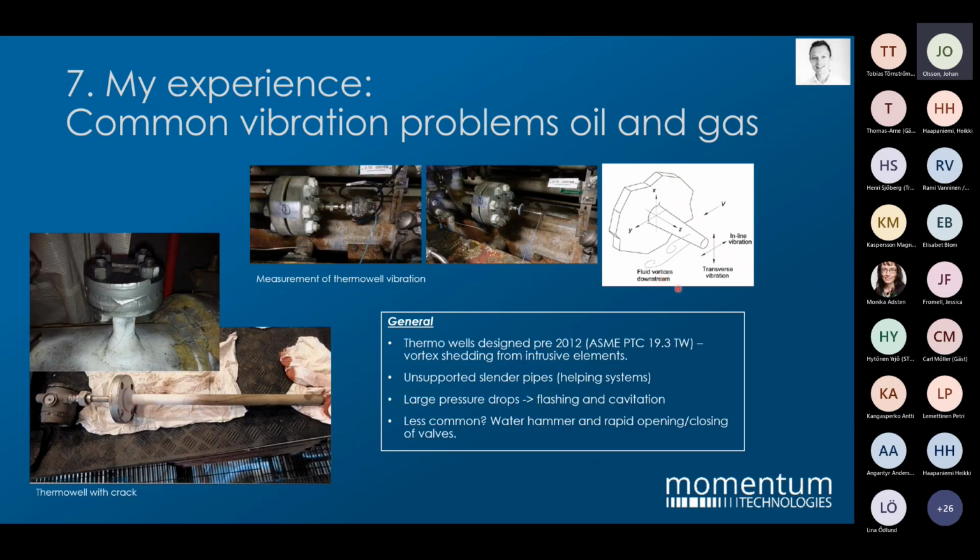And the fourth category is sort of the general category, and I would bring up thermal as the special element that we are focusing a lot on, because we see a lot of failures happening, and it's known that facilities that were designed before 2012, I think, can have big vibrations due to inline vibration in the flow.